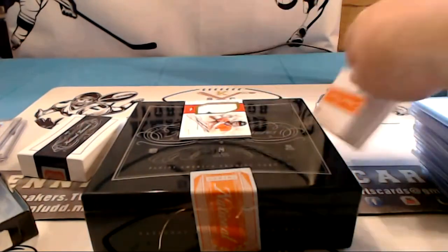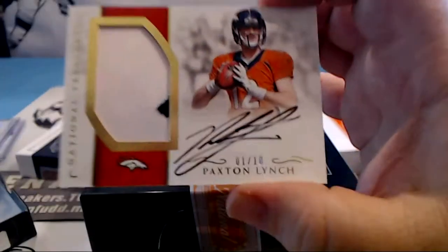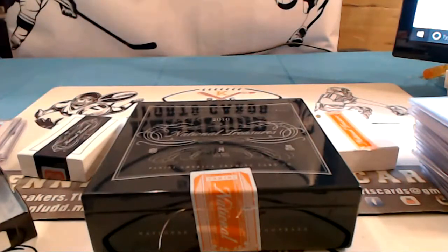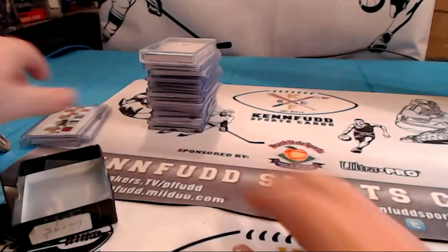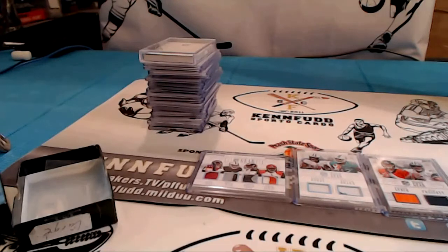I sort of am beginning to agree with you, Mitch. And the last one is a true RPA. Two color patch, one of 10 gold, Paxton Lynch, for Calvary Crazies. We got some randoms to do. I'm afraid that's probably two out of the last three cases of NT I've gotten have been sort of subpar. They have been subpar. So, probably going to hold off on NT for a while.